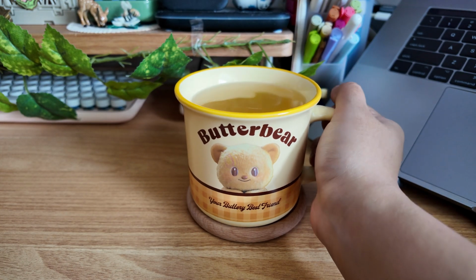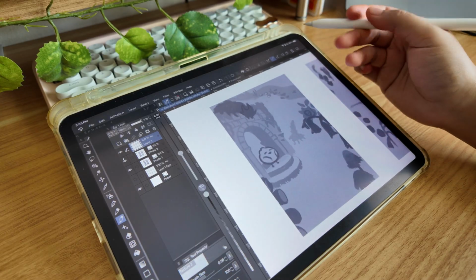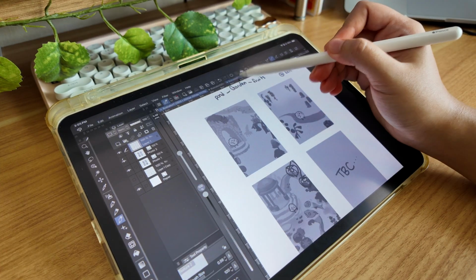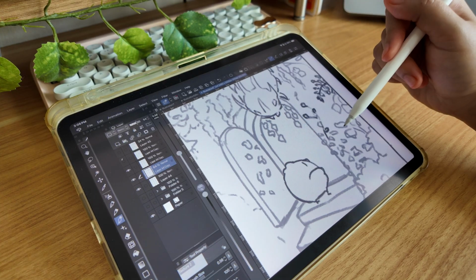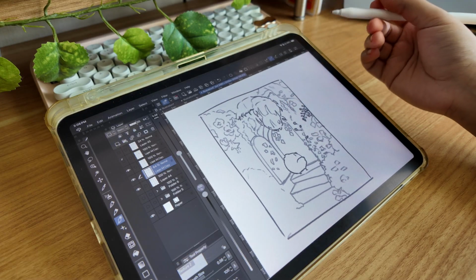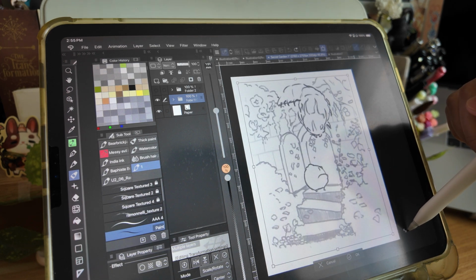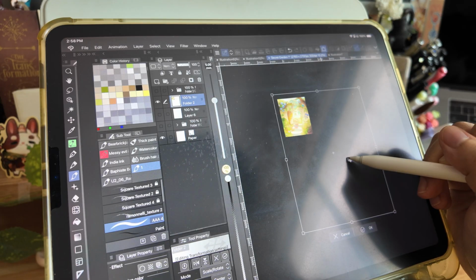Hello! Welcome to another studio vlog. If you missed my previous vlog, I had this concept of Chika stumbling upon a secret garden. I made a bunch of thumbnail concepts, refined the sketch, and even put down colors to start. But since this idea was already within the secret garden, I wanted her to begin her journey just before entering it. So I made this little concept of Chika meeting this caterpillar who guards this entrance to the hidden realm.